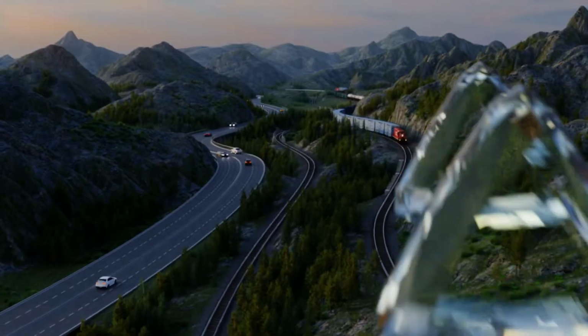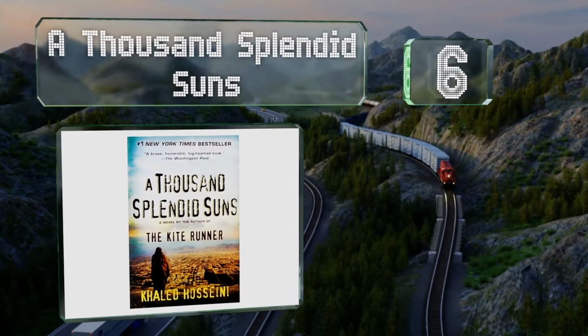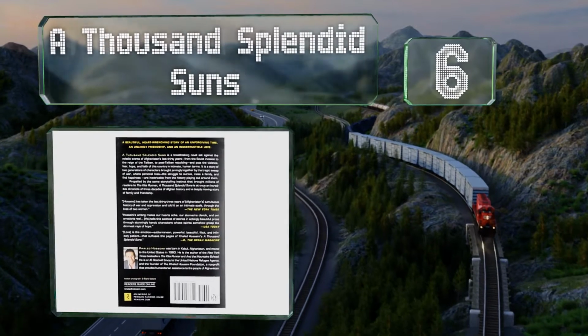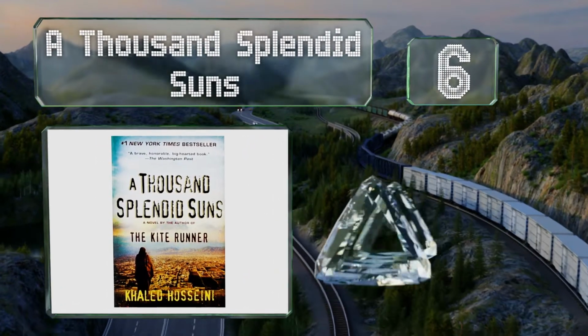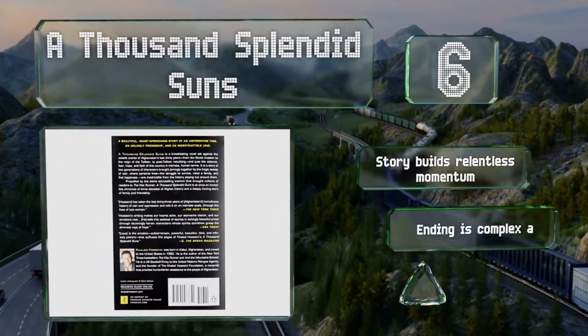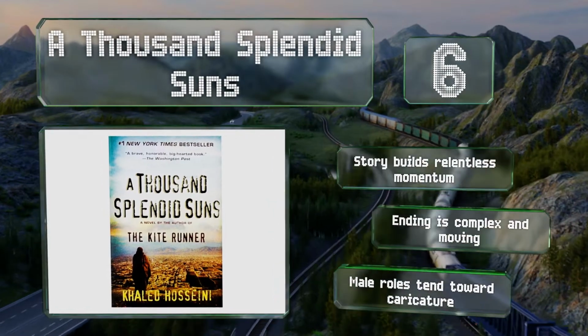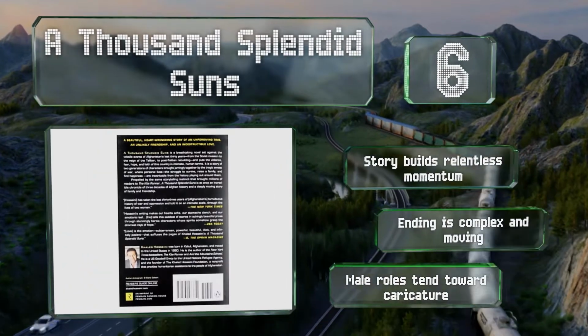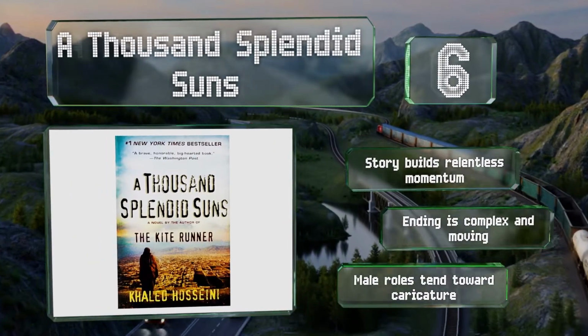Moving up our list to number 6, an intimate look at two women and their love for their families set in and around modern-day Kabul. A Thousand Splendid Suns alternates between heart-rending horror and unspeakable beauty. It's not light reading, but it's not something you're likely to forget either. The story builds relentless momentum, and the ending is complex and moving. However, the male roles tend toward caricature.